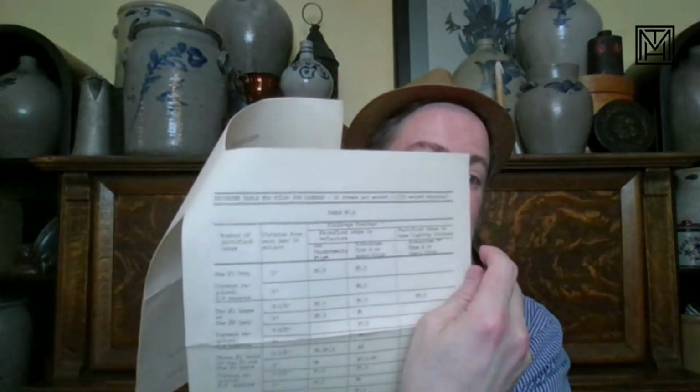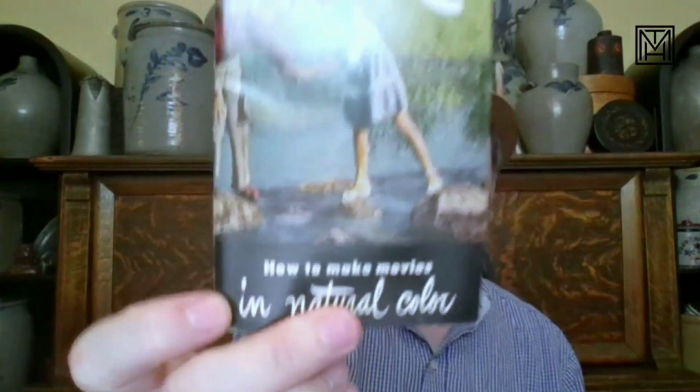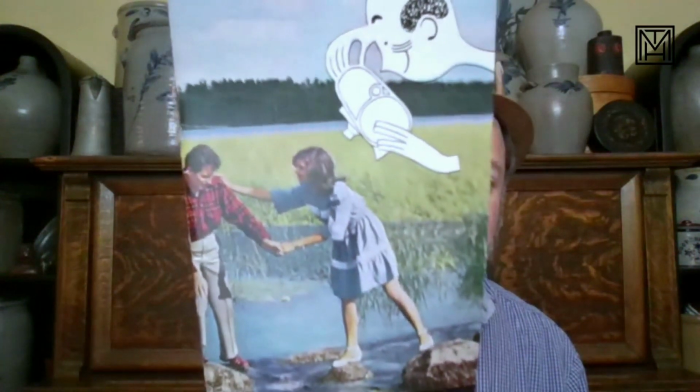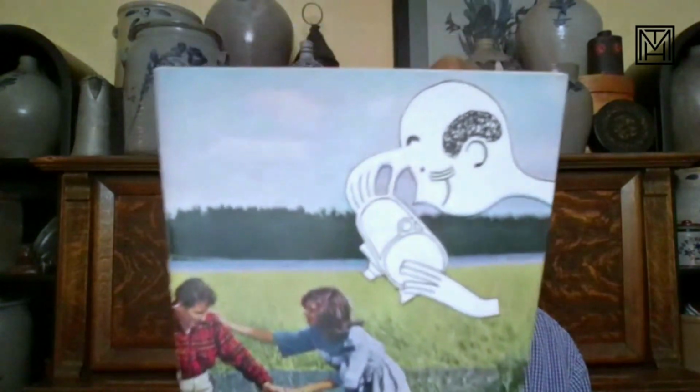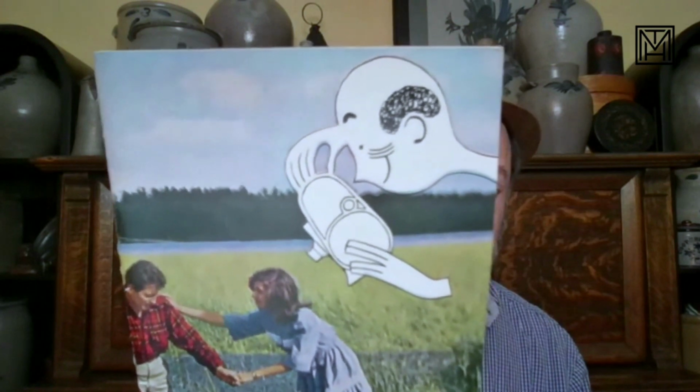But it has things like tables about the number of flood lamps, photo flood lamps to use. So it's just details of how to use and how to make indoor movie making. That's what this packet was called. So it basically was tips on how to make indoor movies. There's another booklet that was available, how to make movies in natural color. So here we've got a photograph on the outside in full color with an illustration of a guy looking at it through the camera, I guess.